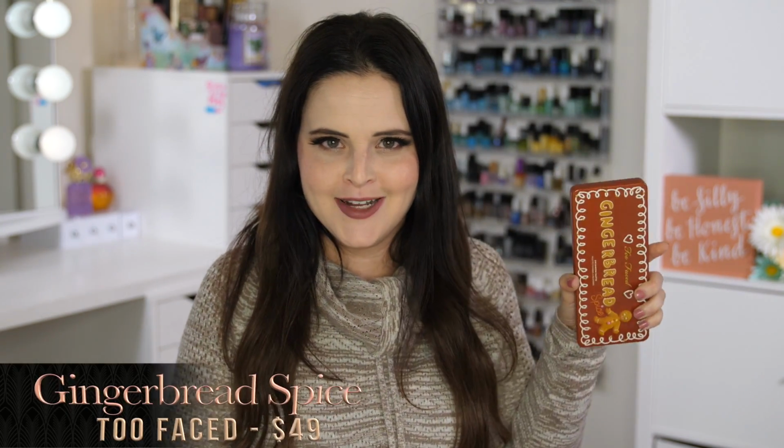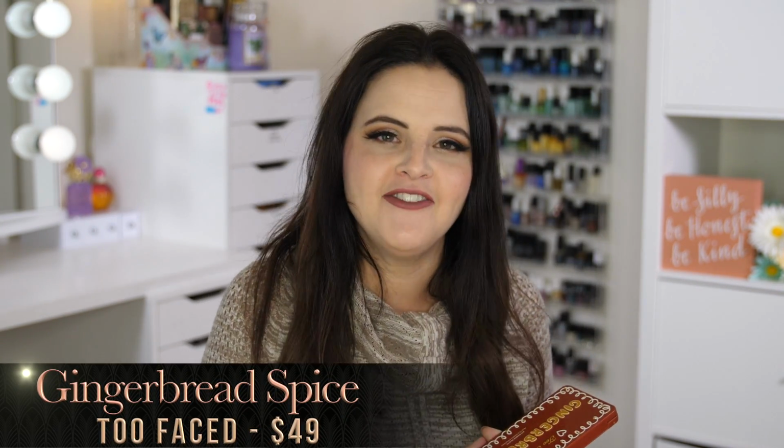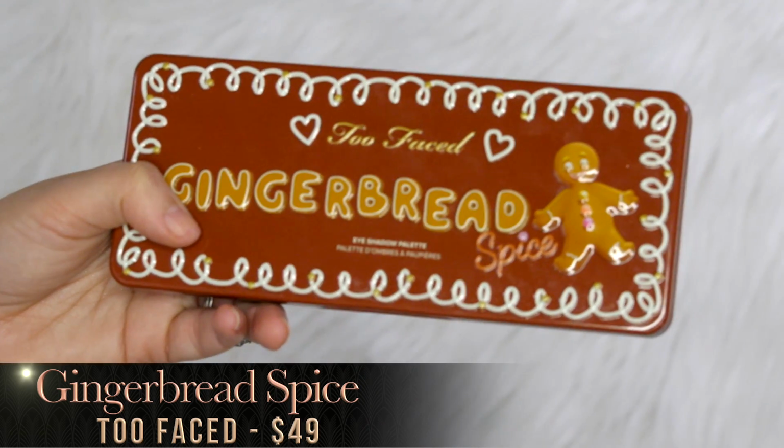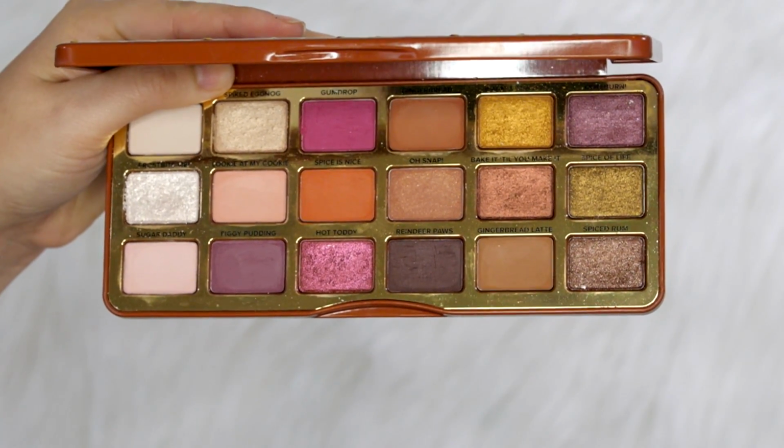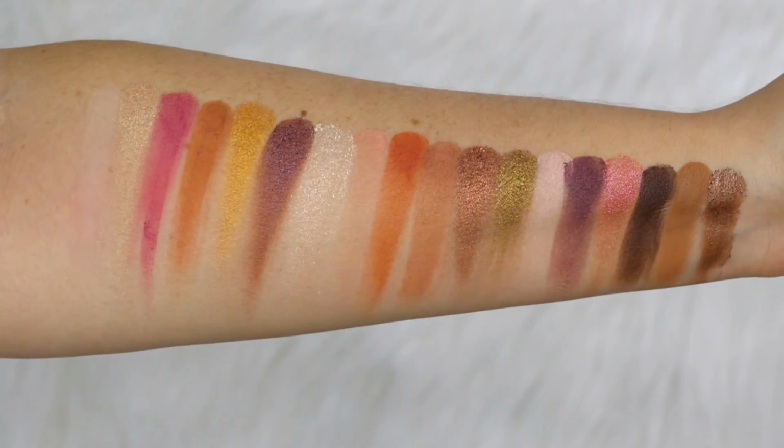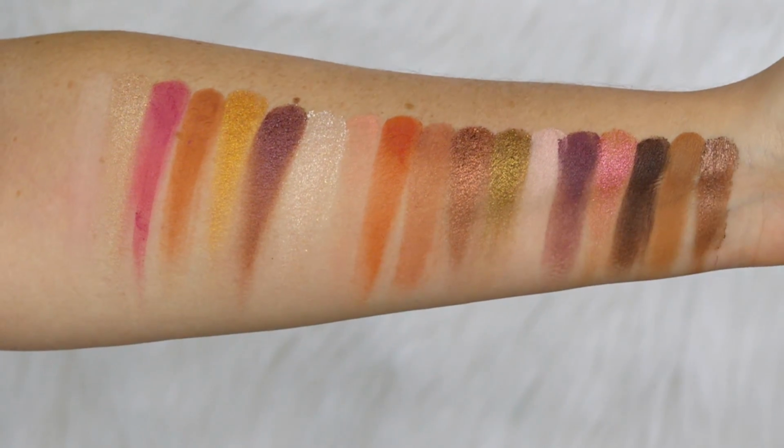Next is a product that I did do a full review on. It is the Too Faced Cosmetics Gingerbread palette. I'll give you down to the nitty gritty of what I said about this. It's a pretty palette. Not super unique. Some of the shades are really beautiful. Ease of use is pretty good. Relatively easy to work with.